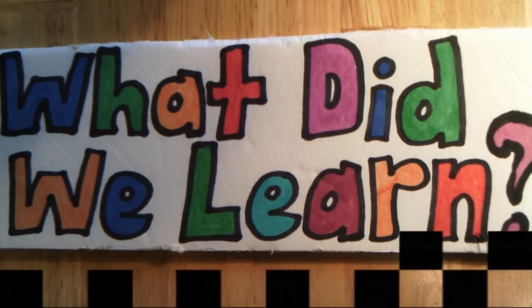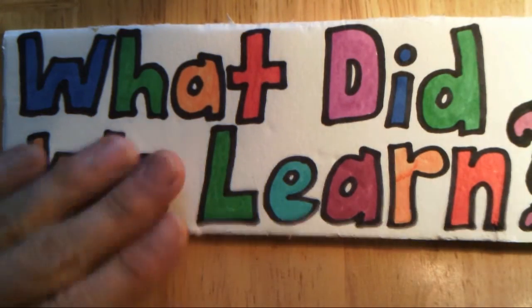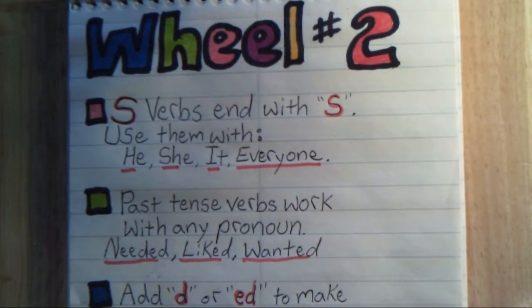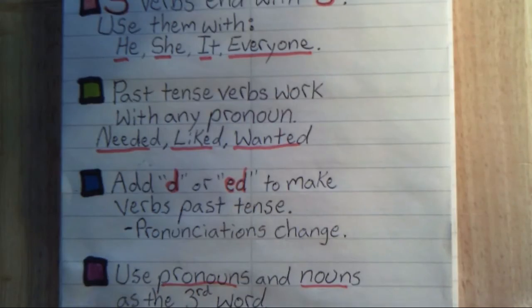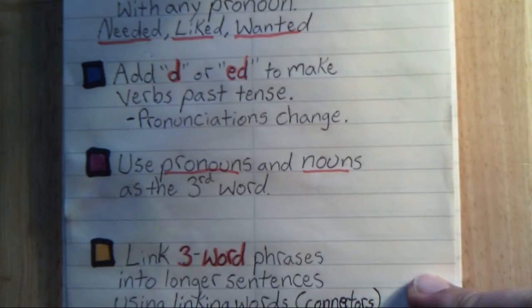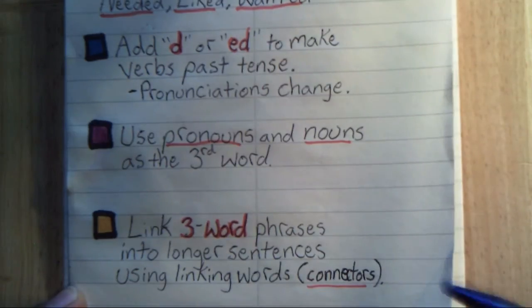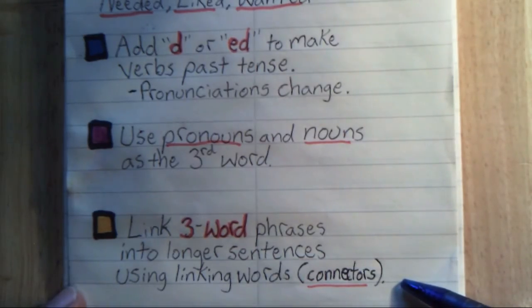And so, with wheel number two, we learned about S verbs, and that he, she, it, and everyone work with S verbs, but I, you, we, they do not. Past tense verbs work with any pronoun: needed, liked, wanted. You add D or ED to make verbs past tense, and those pronunciations change. Use pronouns and nouns as the third word, and link three-word phrases into longer sentences using linking words or connectors.